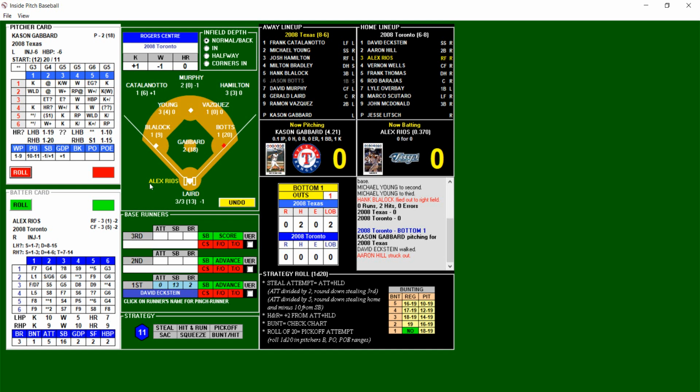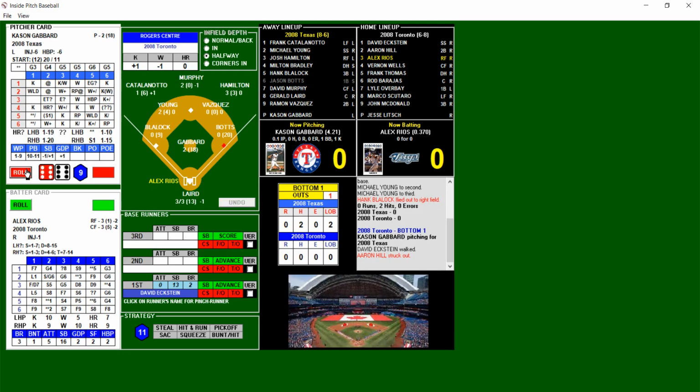Strategy roll 11 as Alex Rios comes up. Rios batting a .370. Infield double play depth. Strategy roll 11. Blue Jays holding off, and here's the pitch. 3-2, column 3, row 2. That's going to be a walk plus, and that is going to be a 14. That is a 1, and that's going to be good for a walk.